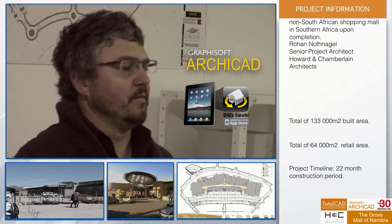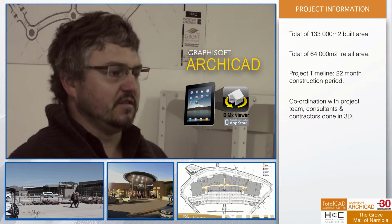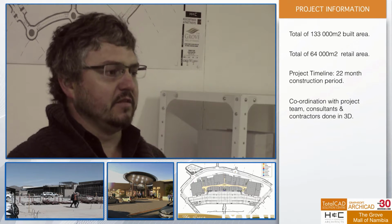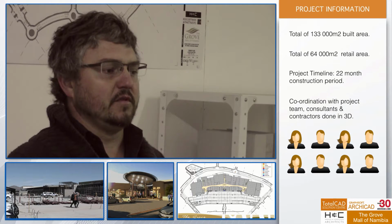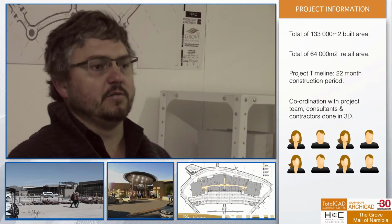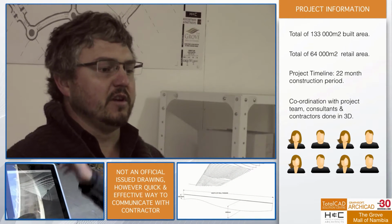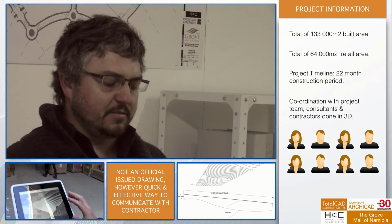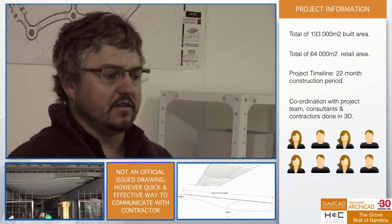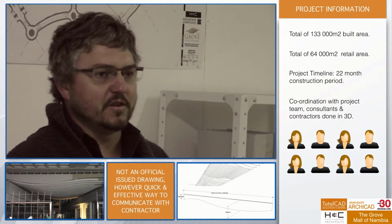A project architect like me will not even be sitting in the office and drawing and documenting, but we'll be communicating to the project team, to the consultants, to the contractor, all in 3 dimensions. Coordination is done in 3 dimensions. We're on this project with between 8 at maximum to about 5 people in stages where it's not so much pressure. And I truly believe that we're able to do this because we can communicate to the contractor in 3 dimensions. Although it's not an official drawing that's issued, it's a very quick way of communicating to the contractor and explaining quite complex connections in the building, where I believe if you try to do this in 2 dimensions, it will be quite time consuming, and you might have to do it a few times over.